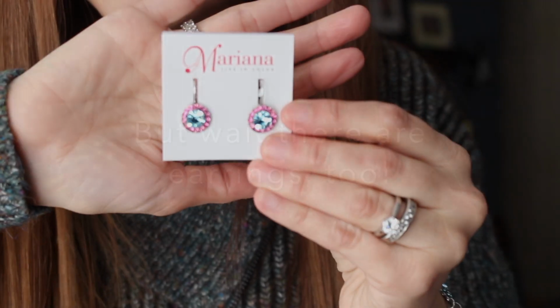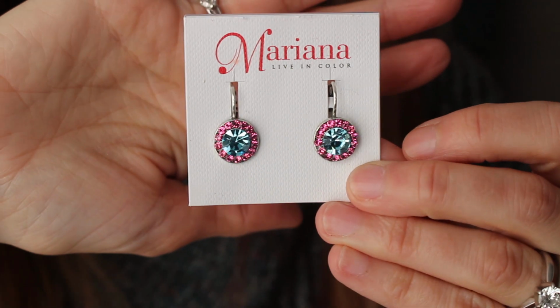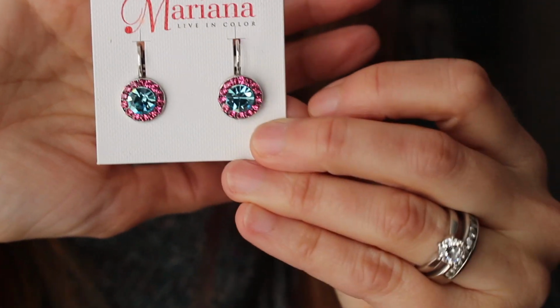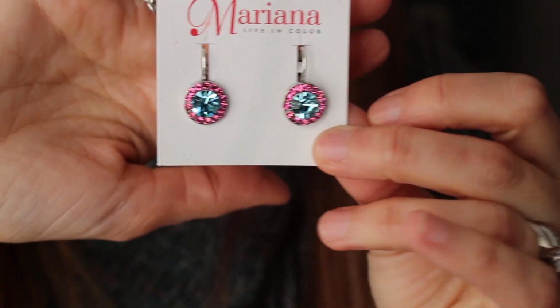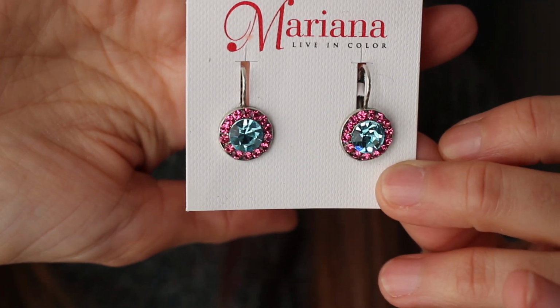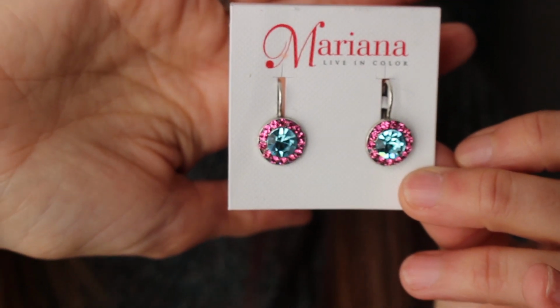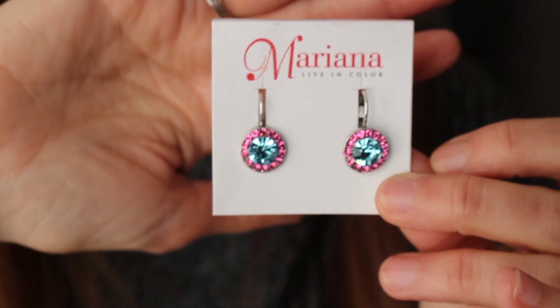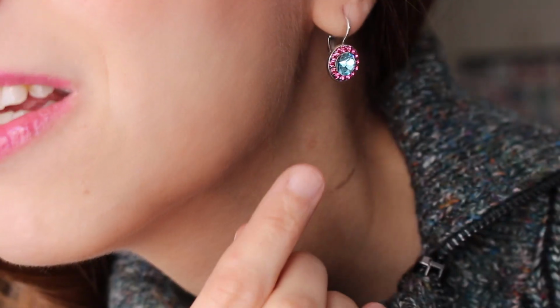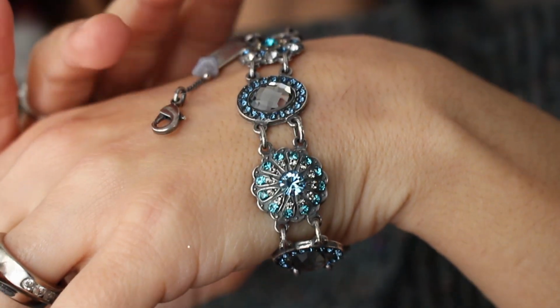They're really pretty. What I liked is that they have the blue in the middle to match the bracelet, but the stones on the outer band and the outer rim are in like a pink. And I'm not gonna lie, pink is probably one of my favorite colors and always will be. Okay, I'm back and I'm wearing the earrings in both my ears. And I am also still wearing the beautiful frost bracelet.